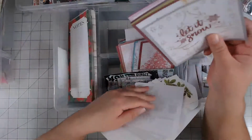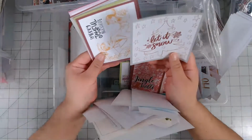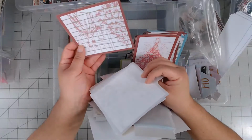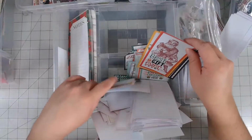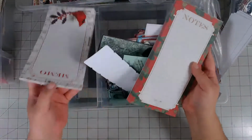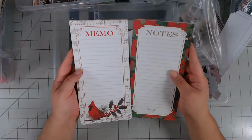It just looks really, really cute printed on holiday paper. These are, did I release these? I think I did. My holiday quotes, holiday note paper. I think I put these out. I have some holiday memo pads that I bought years and years ago. I'm still working through them. I love these though.